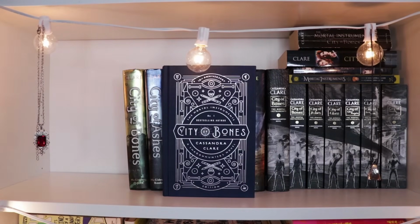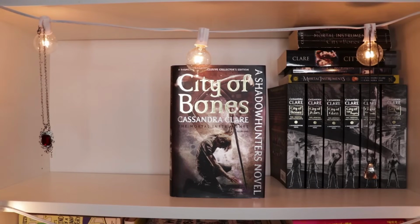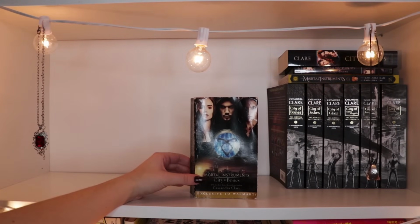I'm so happy that I have this. I think at this point you all have seen the US hardbacks of the Mortal Instruments series by Cassandra Clare. These are the original covers. This is the Barnes & Noble Collector's edition of City of Bones. This is another City of Bones movie tie-in.